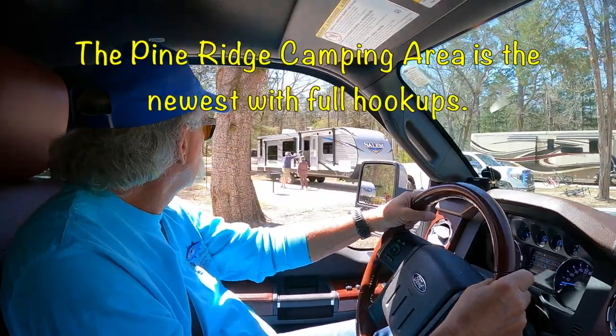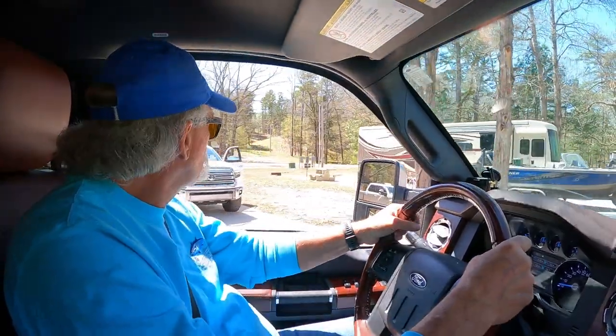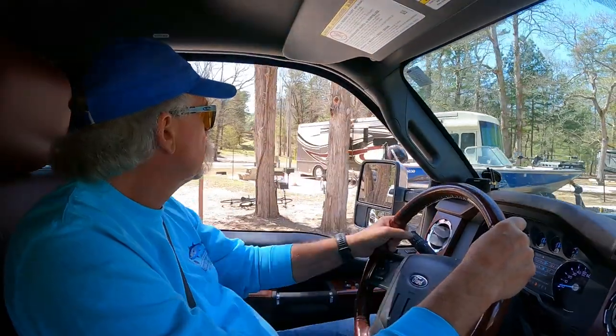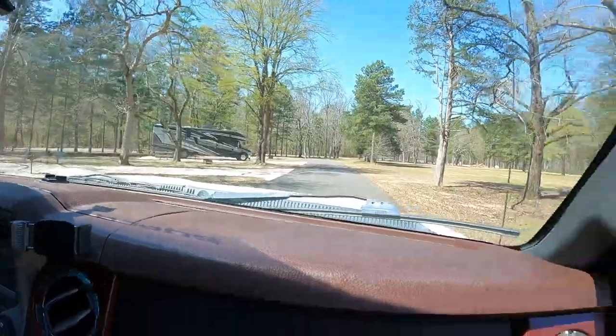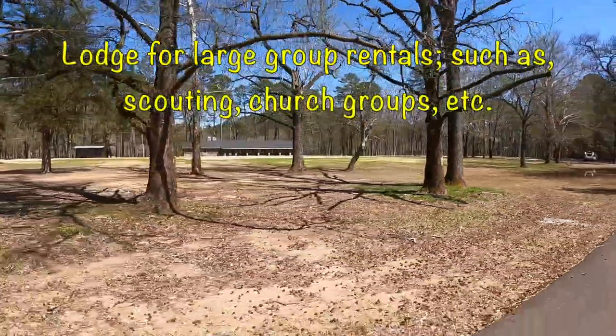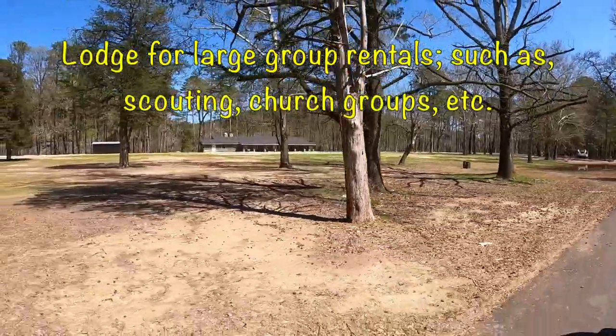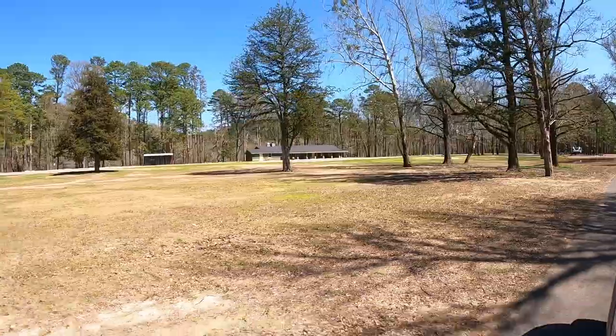Some really nice spots now. But this used to be like the scouting spot or the big group spot that you could rent. Had all these little lodges and stuff. But I guess now that's the group. If you have a scouting group or a church group that wants to come out here, you can rent them.